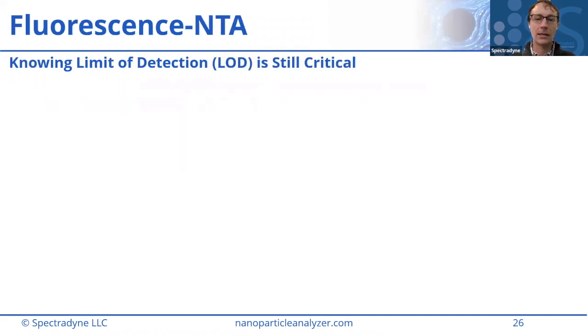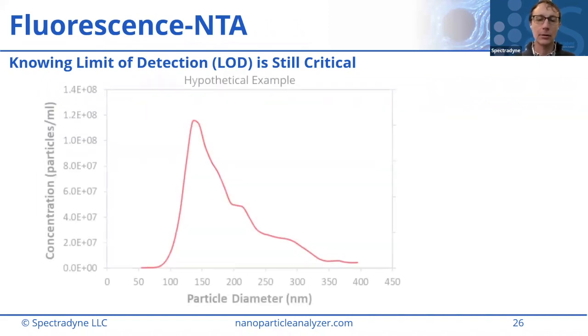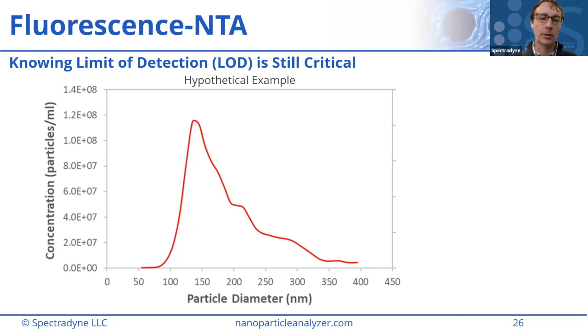So first, fluorescence NTA. So in this case, now knowing the limit of detection is still critical, right? So let's look at this hypothetical example, similar peak profile, right? And you might be thinking now, well, we don't need the scattering intensity to be so strong now. That's not as important because we're looking at the fluorescence light. So even small particles that fluoresce brightly should be detected here. So this is probably a real peak, right?